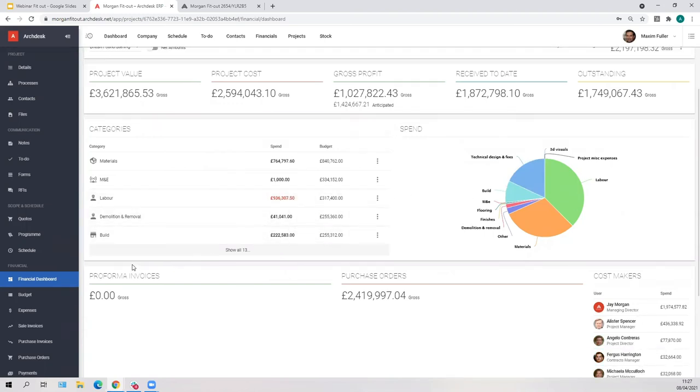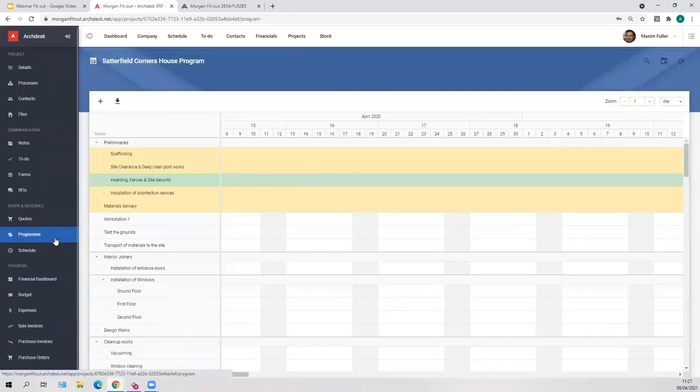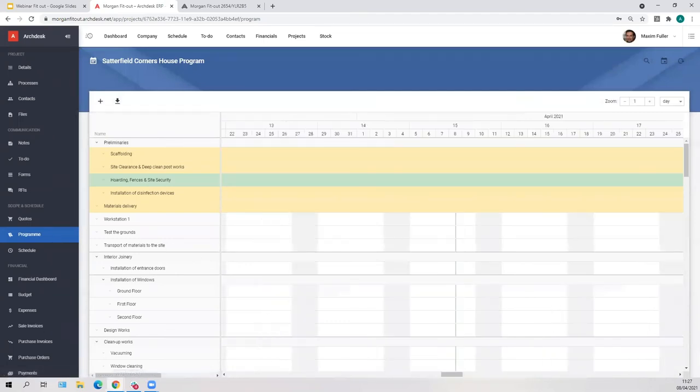So how do we manage all of this program of works? That's all done through the system as well. Navigating to our program of works tab, this loads up our Gantt chart facility that's built into the system. Now, you may already be using different types of Gantt charts. You might be using things like AConnect, MS Project, or you might just be doing it on Excel. We can integrate with a number of those platforms by pushing it into the system.